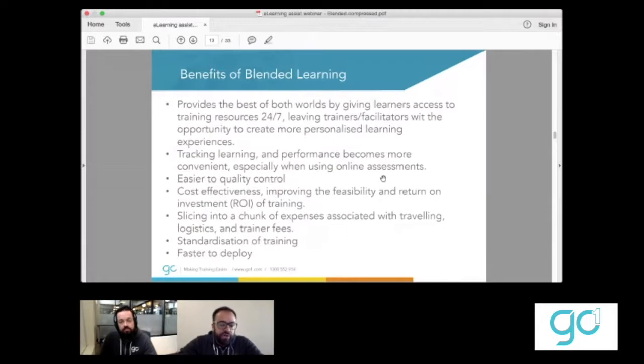So it's definitely more cost effective. It improves the feasibility and return on investment of the training itself. It helps slice down those expenses associated with traveling, logistics, and trainer fees. And it helps put standards around training as well.